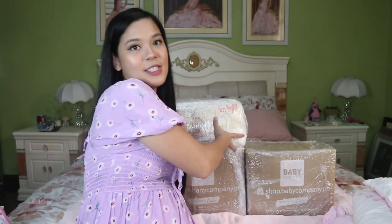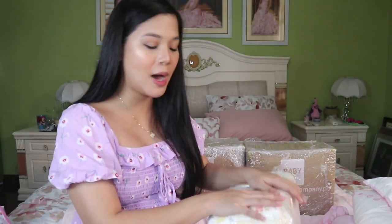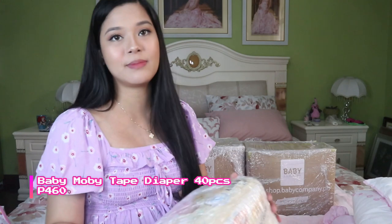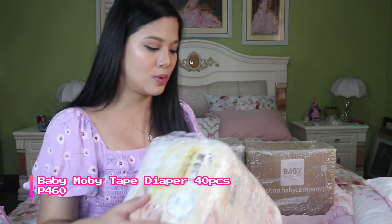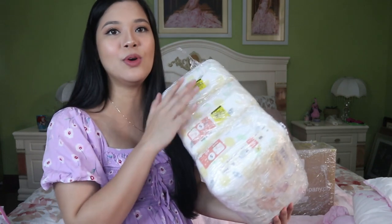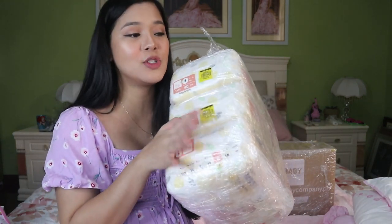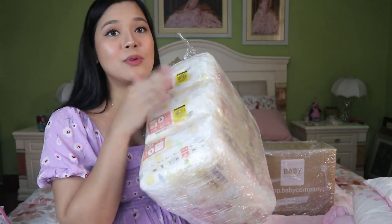Next is this one. And this one is diaper. Diaper ni baby. And hindi pa ako sure kung ano yung hiyang sa kanya. Pero binili ko tong Moby tape diapers kasi marami akong naririnig na good reviews dito. And bumili lang ako ng tatlo kasi sabi ng mga ninangs, future ninangs ni baby, na marami daw silang binili ng diapers. So tatlo lang muna yung binili ko.